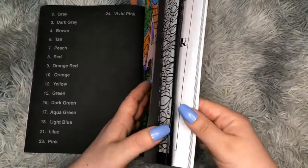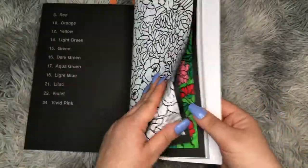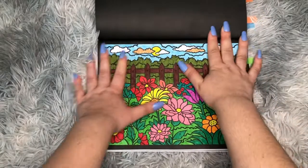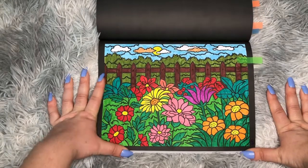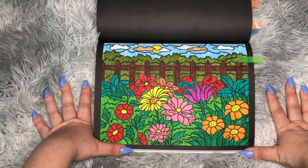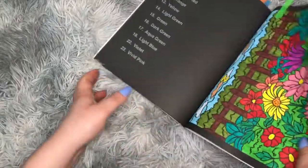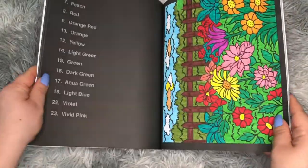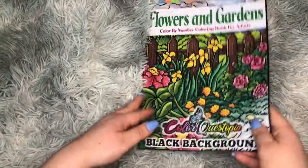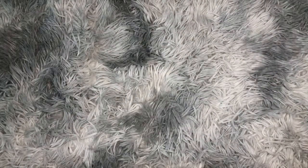I have kind of passed on most of my Color Questopia books, but this is one that I do still have. I did finish 2 of their books last year. I finished the Christmas one, and then I also finished the Love Pug one, which I loved. So yeah, happy to have this. Pictures are adorable, and I definitely foresee myself coloring more in it in the summertime and, you know, for the rest of the spring.